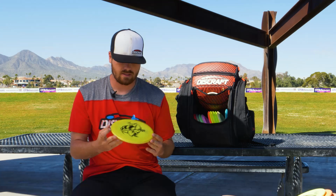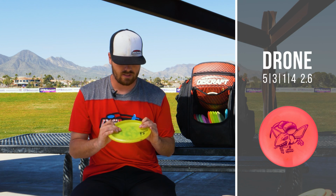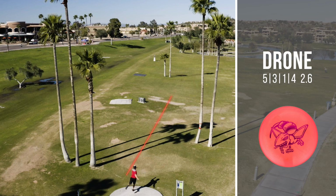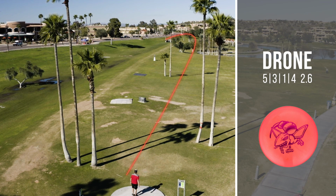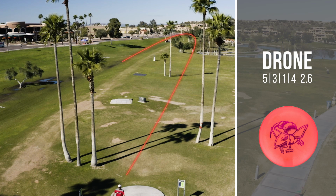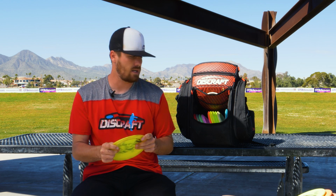And then lastly is this Big Z Drone. The Drone is definitely an awesome disc. This hasn't been out of my bag for 6 years. Definitely a very special disc to me. It'll probably be in my bag for a very long time.